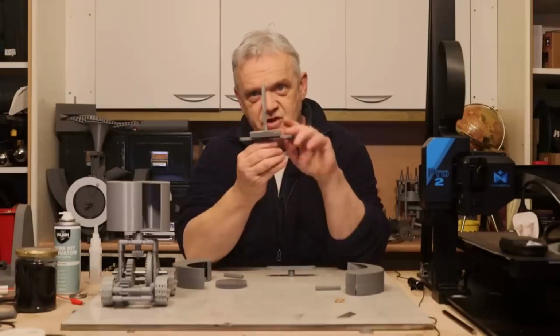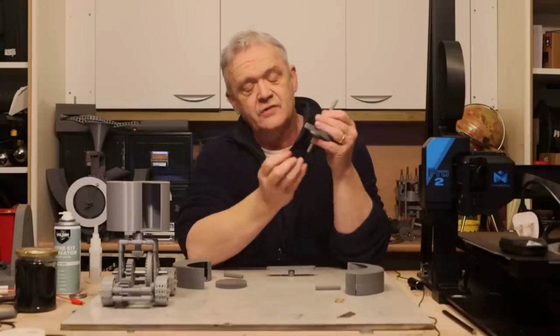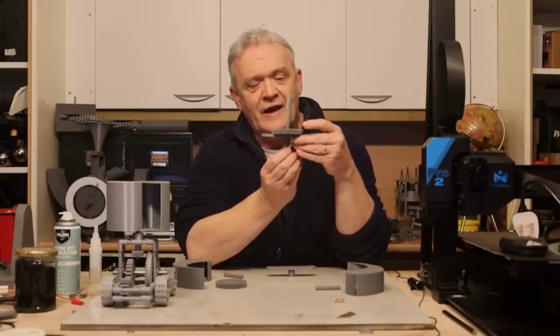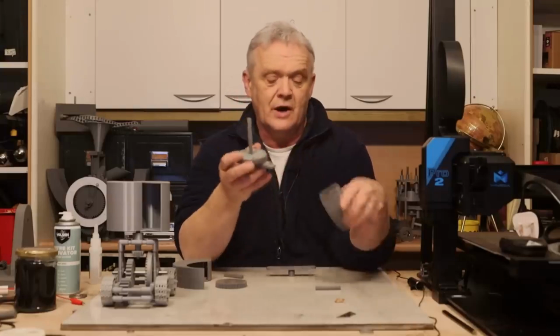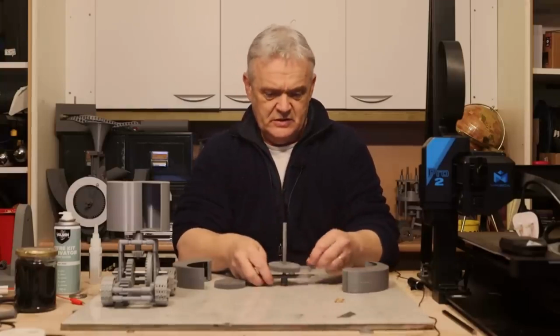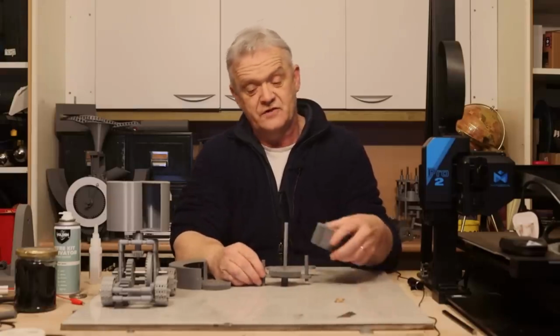So the wind drives this here, making the whole thing spin. But that bit sticks out, and the idea is to attach a small motor to that, and the motor will turn that cog, and that cog will drive these. These go in the side pinion arms, like that, and that is where these two fit on.